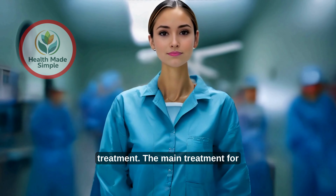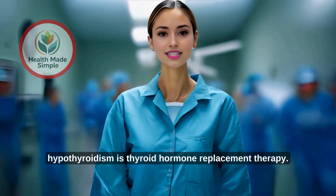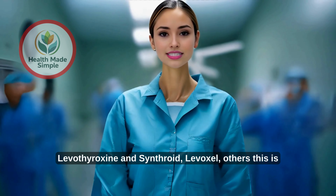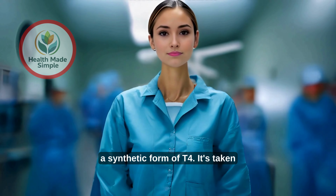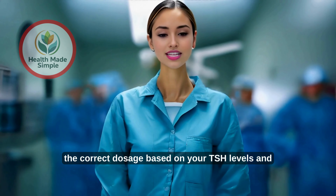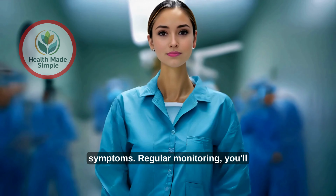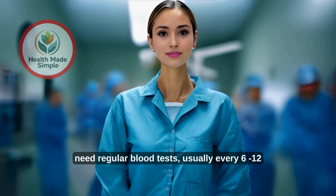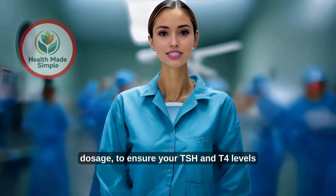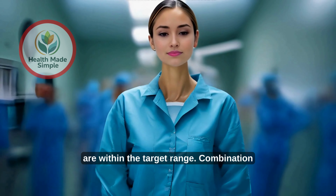Management and treatment. The main treatment for hypothyroidism is thyroid hormone replacement therapy. Levothyroxine, and brands like Synthroid, Levoxyl, and others. This is a synthetic form of T4. It's taken as a daily pill. Your doctor will determine the correct dosage based on your TSH levels and symptoms. Regular monitoring. You'll need regular blood tests, usually every 6 to 12 months, or more frequently when starting or adjusting the dosage, to ensure your TSH and T4 levels are within the target range.